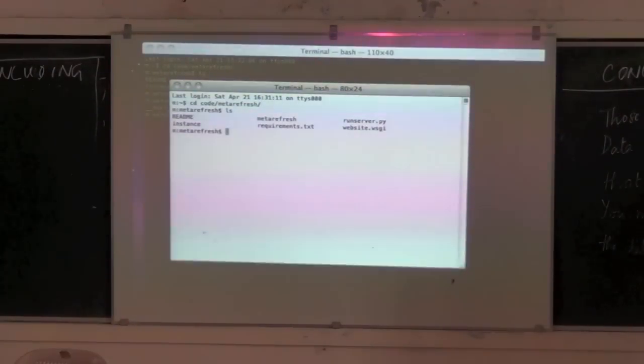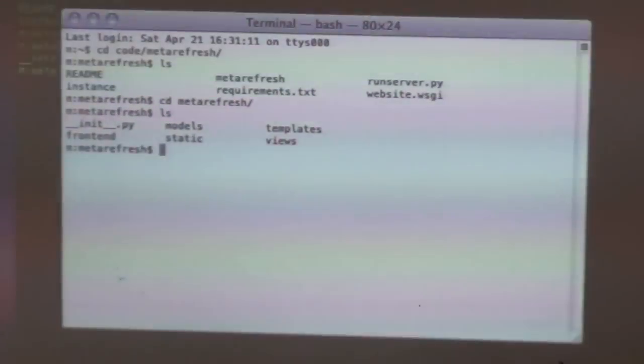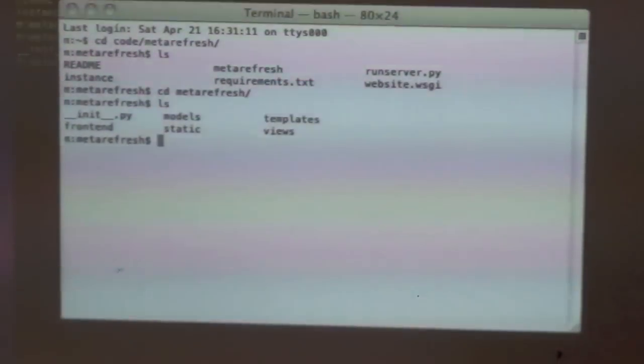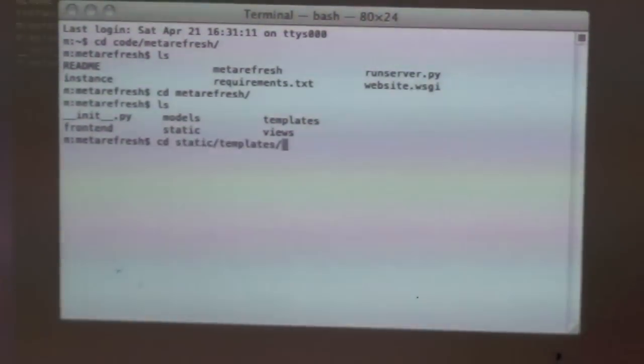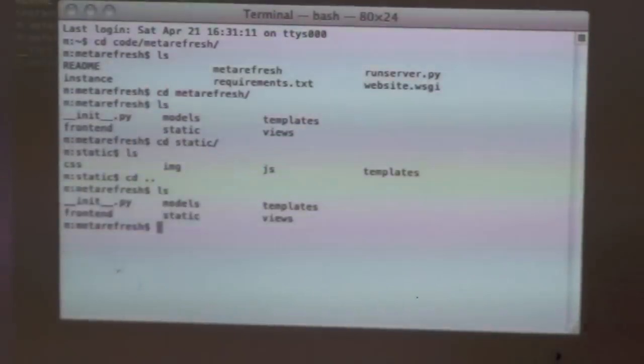Anyway, so this is meta refresh. It's a standard, I think it's a Flask app. And this is where they keep their models, templates, views, and static. Static is actually where they have all the static assets: CSS, IMG, JS. I made a folder called templates. I'll show you that code. But in any case, what I want to show you is this little folder frontend, which consists of all my build system stuff.